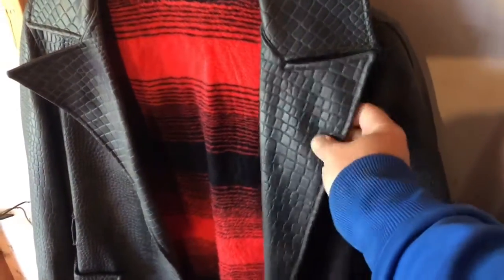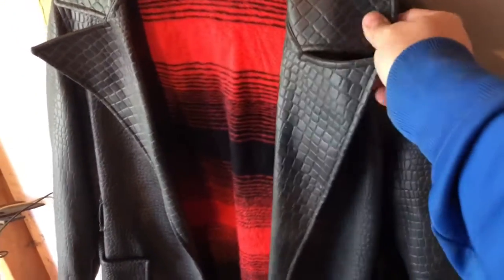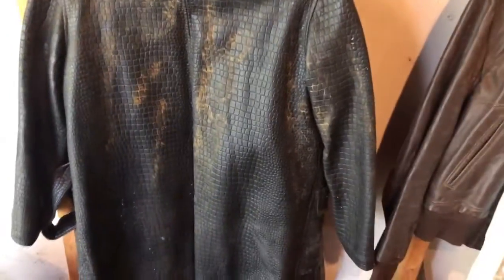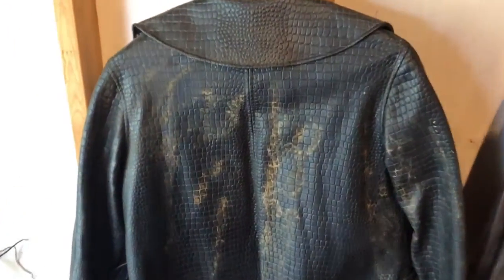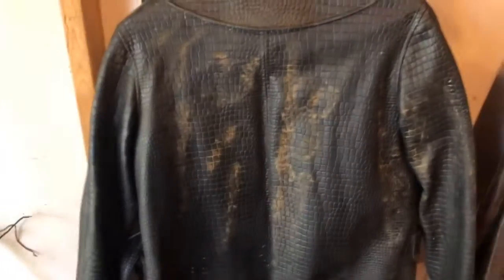This is, if this was real, it would be way awesome. But it's not. It's plastic, and it's not in great shape either. But because it's plastic, I should be able to just wipe it down, like a lady's duster that's crocodile themed, but it's pleather. That's way cool. And again, I've got almost nothing into any of this stuff.